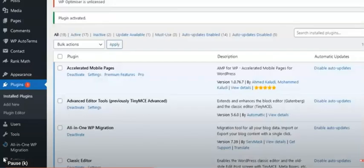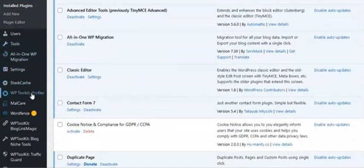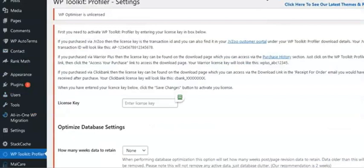Once the installation process has finished successfully, you should actually get a message saying plugin installed successfully. Then you can simply go ahead and click on the Activate Plugin button. Once the plugin is activated, you'll get a message saying plugin activated, and there'll be a message saying WP Optimizer is unlicensed. To license your plugin, simply scroll down the admin menu until you find WP Toolkit Profiler, click on that link, and it will bring up the option to put in your license key.